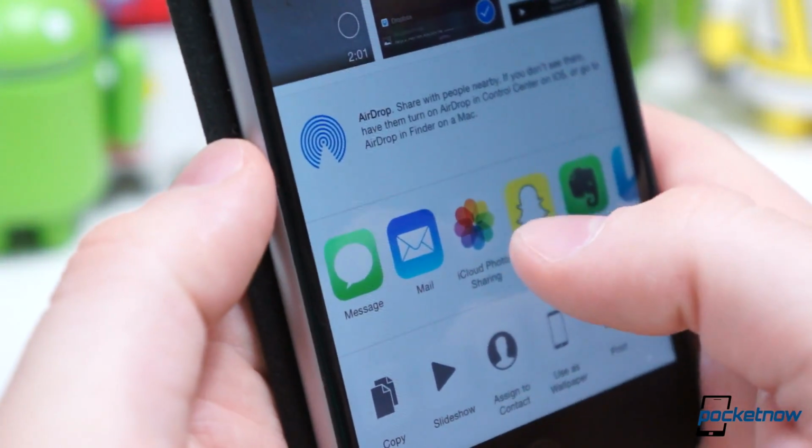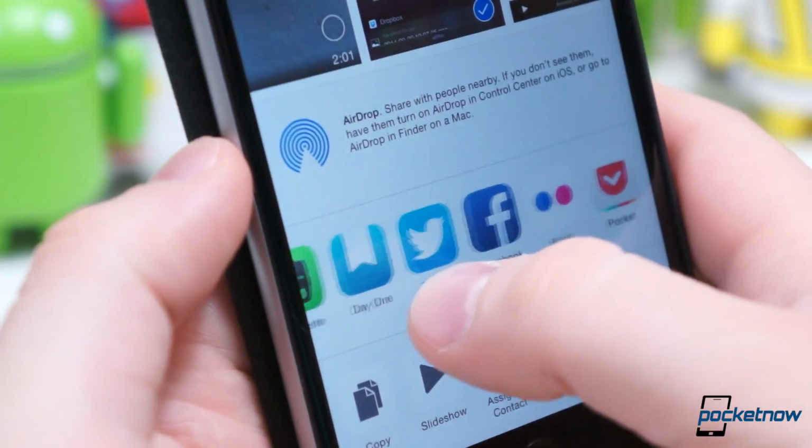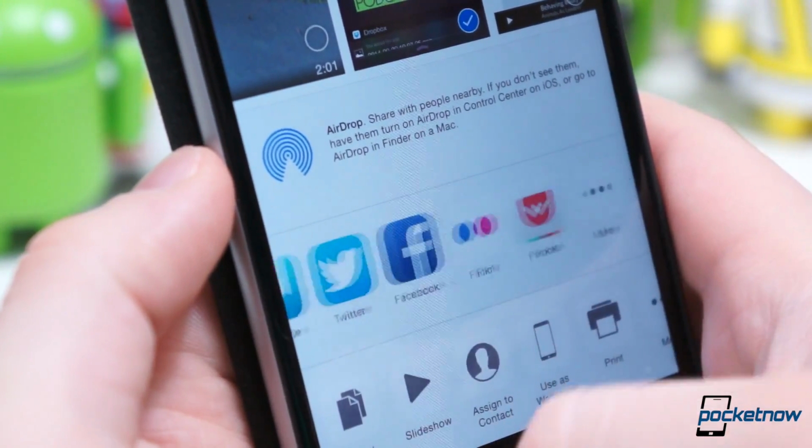The problem is that a feature like this will take time to build out. So far, only a handful of applications are available through the share menu, despite many applications which have been updated and optimized for iOS 8.